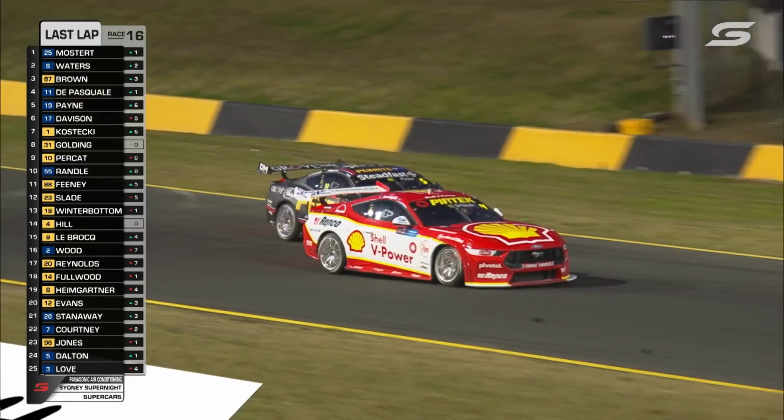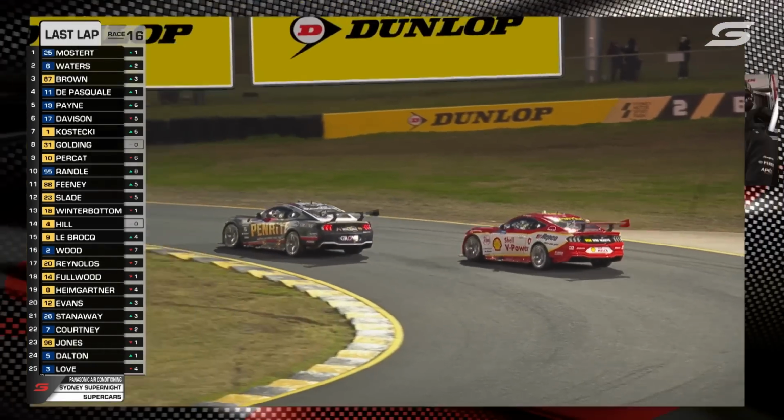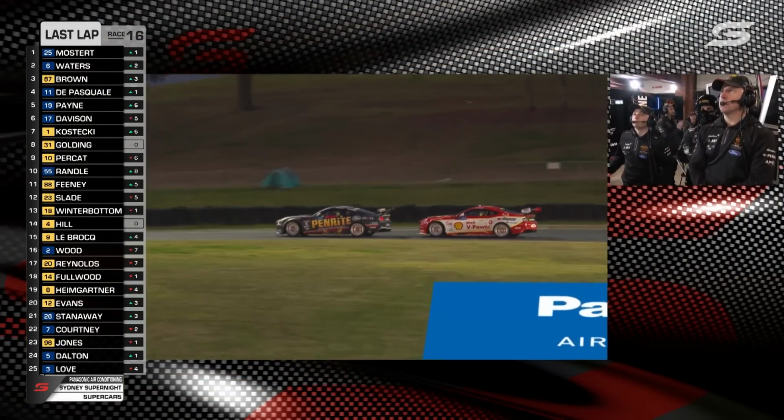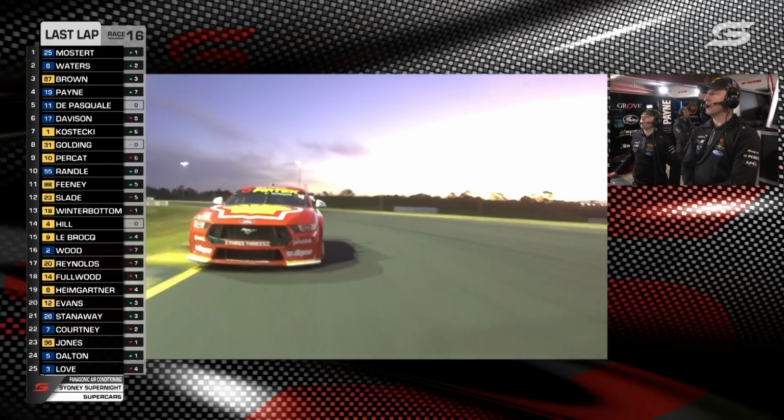and in fact couldn't really turn the car down far enough, and he got in deep enough to try and stop him, but ran wide in the process. He had to do everything he could to try and rescue that, and he's yielded the position at turn 2. Payne up to position 4.